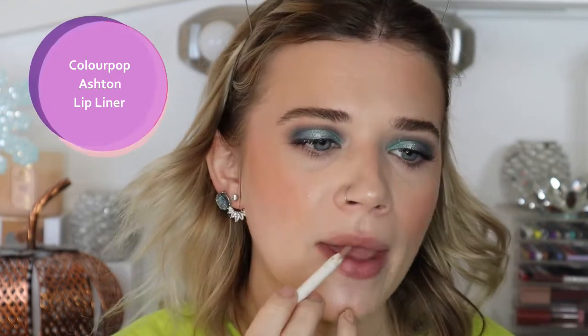I'm going to wipe off the Milk Plumper. But like I said, now my lips are feeling super, super hydrated. So I'm going to hop in with my Colourpop Ashton lip liner. I love this lip liner, especially for the winter. It is a great contour color for my pale skin.